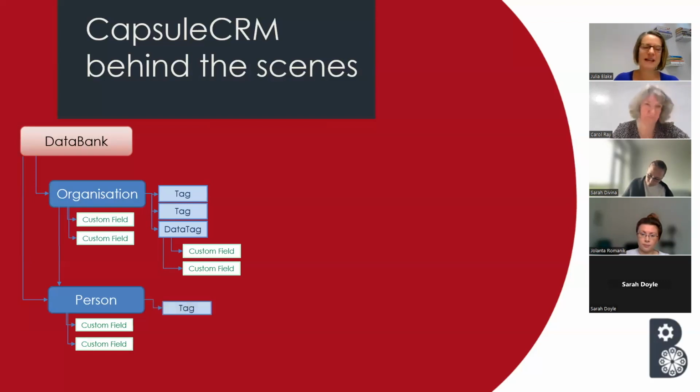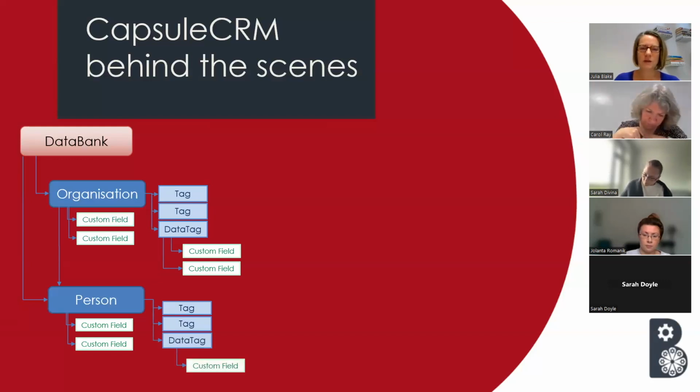And then we have tags. Again, we could use the same tags as on the organization: prospect, client potential, client active, client previous. Or we could have tags such as partner or supplier, or even friends and family could be added as a tag. So we could have multiple tags. And the same as with the organization, we have data tags, under which there are different custom fields.